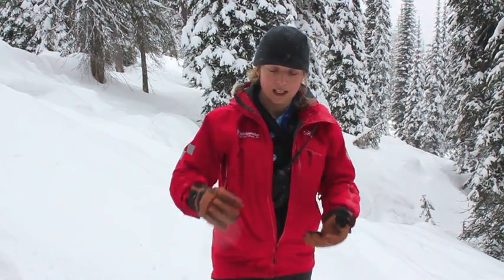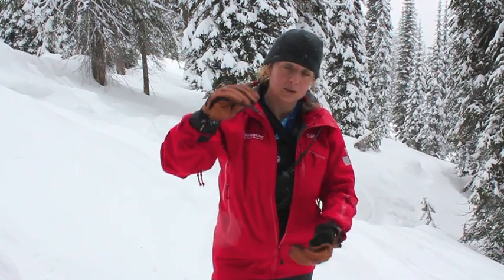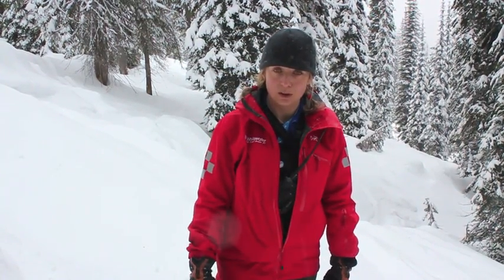So we've had a little bit of new snow. In the last week we've had probably 50 to 70 centimeters that's sitting on top of a thick rain crust from December 10th. In that 40 to 70 centimeters we have 2 different surface hoar layers that we're monitoring to see how they're going to react.